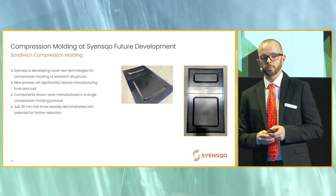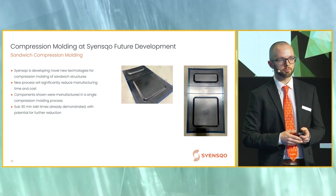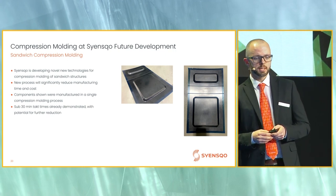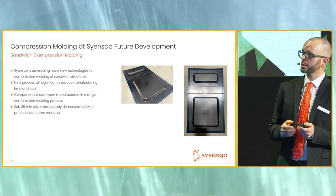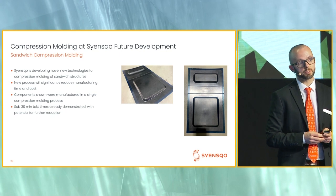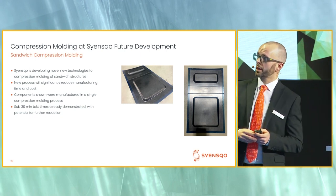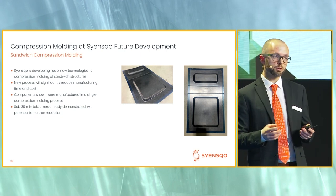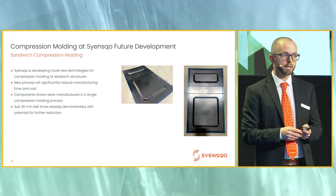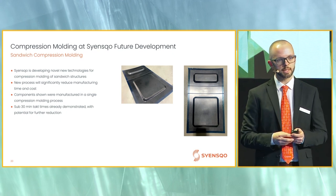Okay, moving on to a couple more slides just about the future of what we're working on now and will be readily available in the near future. Firstly, sandwich compression molding. We're working on some new materials and some novel techniques where we think we can significantly reduce the manufacturing time and cost of sandwich compression molded panels. In this particular example, this part has been molded as a single component, so it's a single molding step with a sub 30 minute tack time. And we think we can actually reduce that using alternative material, so we could further reduce that tack time as well.